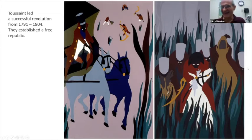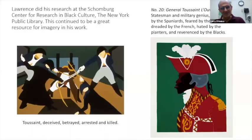So, this is basically showing the revolution. There's a bunch of battle scenes and things like that. Toussaint was a highly cultured individual. He was a free black man and came back to Haiti to help with the revolution. They were a very early republic because of his work, but he was duped into going to France and was arrested and killed.